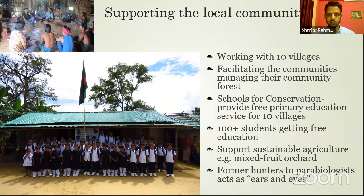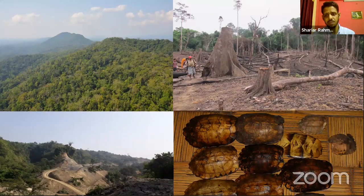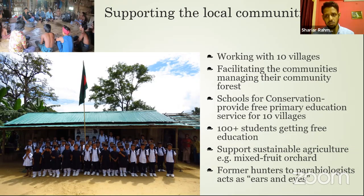We also support other livelihood options, such as a craft program. We also provide them with sustainable agriculture, like slash and mulch. And we also have a parabiologist program, which employs former hunters as parabiologists, and those people become the ambassadors for conservation. So as you can see in the last slides, the larger areas have been destroyed, but we believe if we work closely with the communities, we can protect the smaller patches, and those smaller patches of community-managed forest can provide suitable habitat for turtles and tortoises.